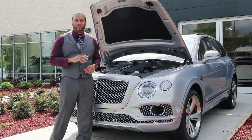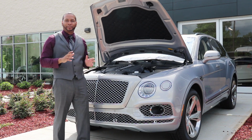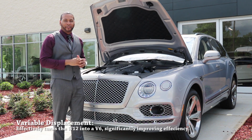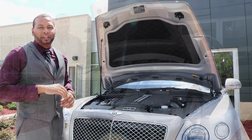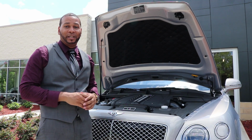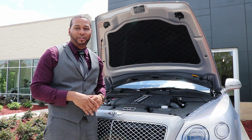Now let's look at the W12 from a fuel economy standpoint. Not to say that you're worried about fuel savings if you're driving one of these things. The W12 features a variable displacement system, which is able to shut off 6 cylinders and allow the Bentayga to cruise on only 6 cylinders. It also features a torque converter, which is able to decouple itself from the transmission between 5th and 8th gears for coasting. Now, even though the Bentayga's W12 features variable displacement for increased fuel economy, don't be fooled. This SUV has a top speed of around 187 miles per hour and is capable of 0 to 60 in just 4 seconds. So let's listen to what the W12 sounds like through the exhaust system.